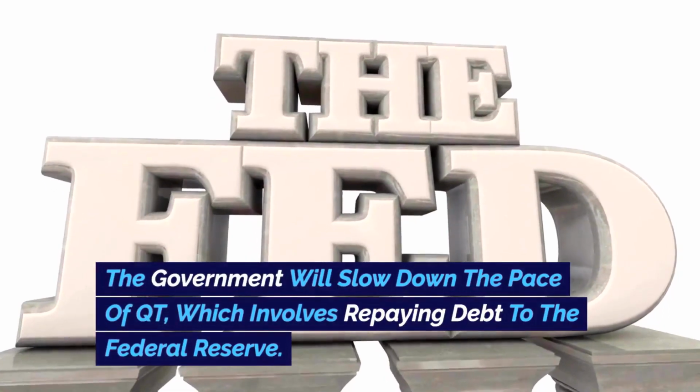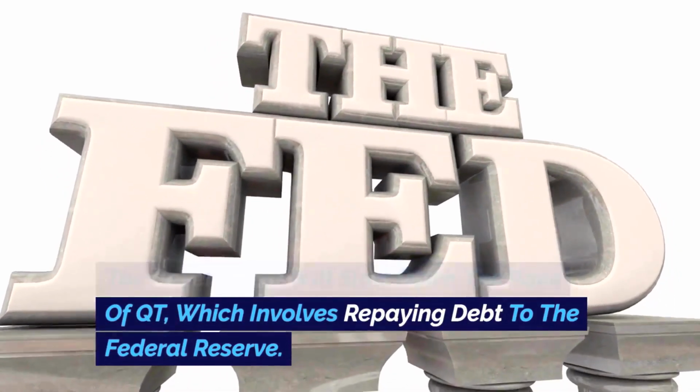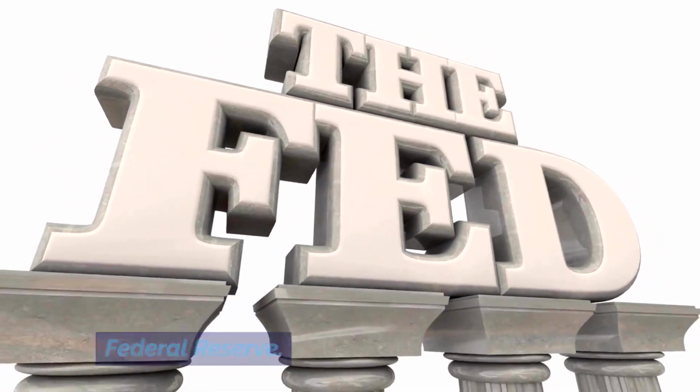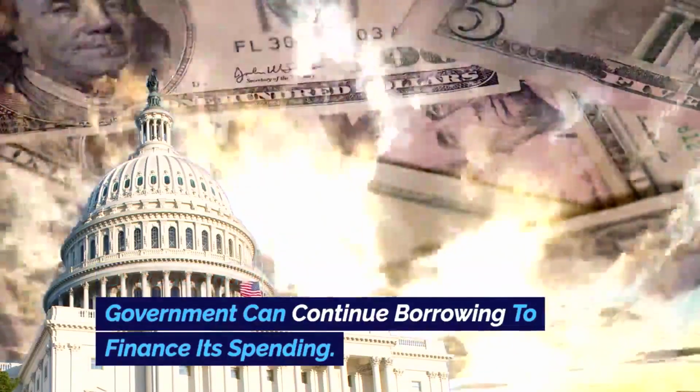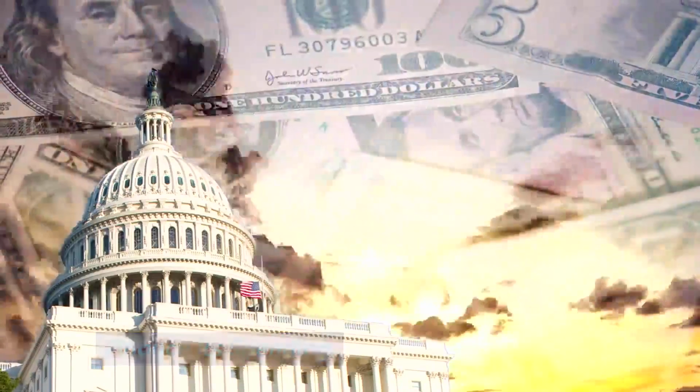3. Slowing quantitative tightening, QT. The government will slow down the pace of QT, which involves repaying debt to the Federal Reserve. By reducing the repayment of debt, the government can continue borrowing to finance its spending.